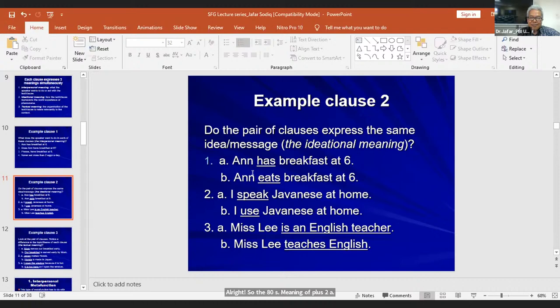Now, let's go on to number three. Miss Lee is an English teacher. Miss Lee teaches English, all right? As with pairs number 1 and number 2, in 1A and 1B, and 2A and 2B, I think one is more appropriate than the other. In the terms of English grammar, it is called grammatical.